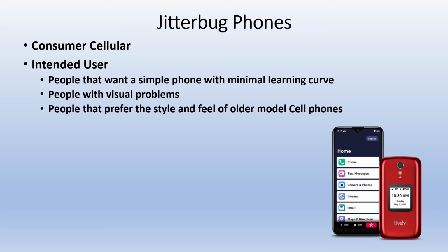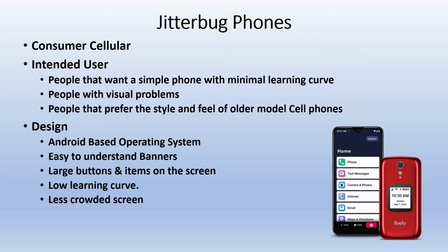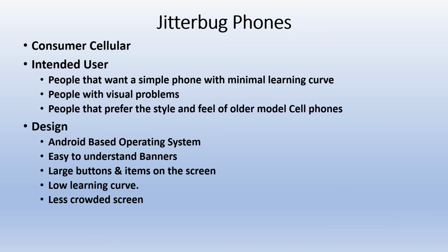People that prefer the style and feel of older model cell phones, such as the flip phones, are available. The design on them, they're Android-based operating system. So again, they're very robust. They're easy to understand, reading their banners, making calls, and doing things. Again, people with memory problems will handle these much better than the other products. Large buttons and items on the screen, very low learning curve, and less crowded screen.